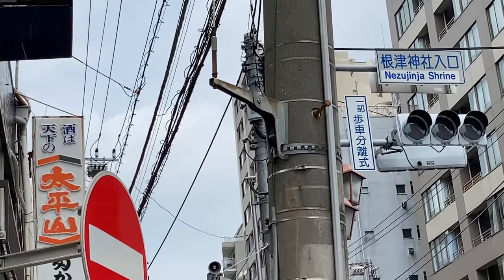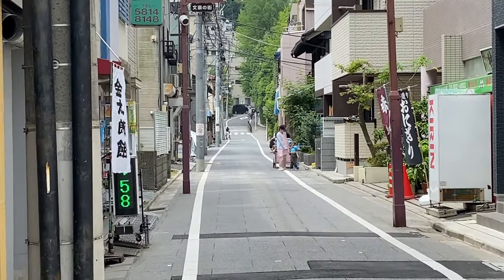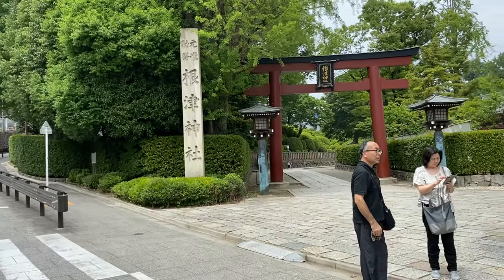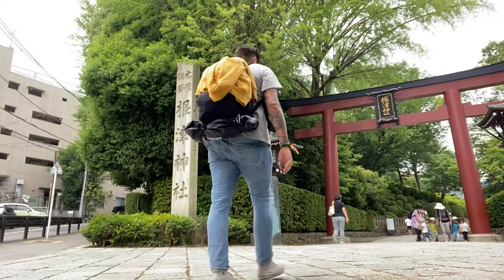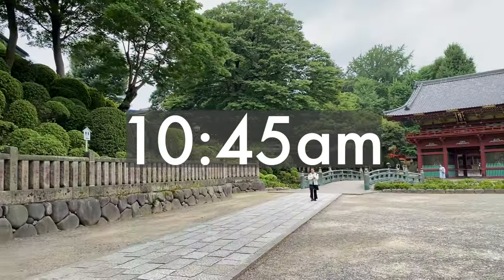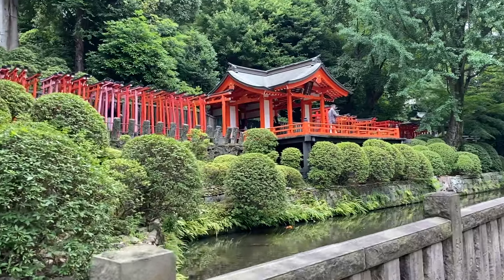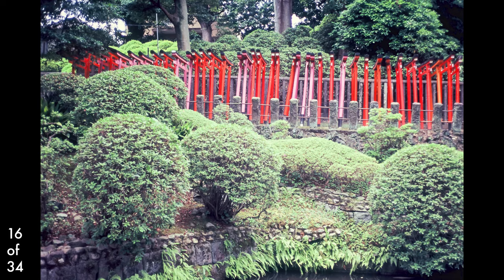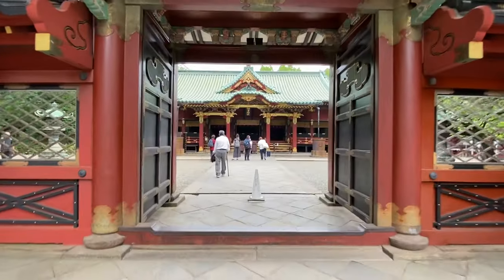As you start approaching Nezu Shrine, you'll walk down a narrow street where there's lots of photo opportunities. Nezu Shrine is a quiet place known for its tunnel-like series of torii gates. When you enter Nezu, it feels like you're in another world. It's very peaceful here, and I enjoyed finding interesting compositions. I love how the color red pops in this Velvia film.